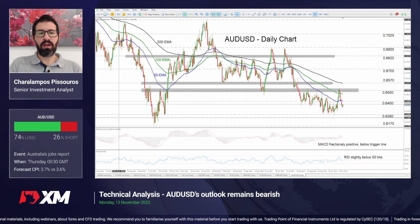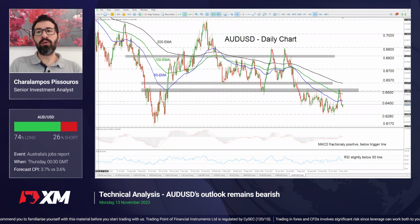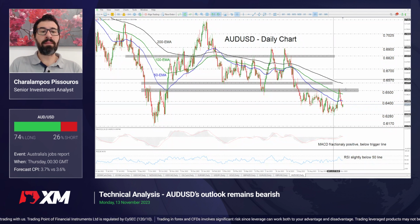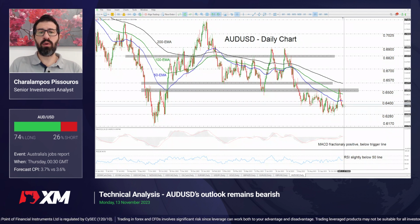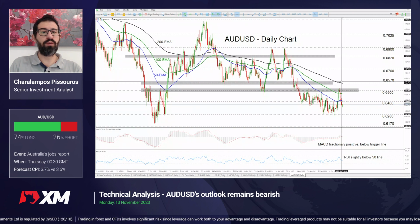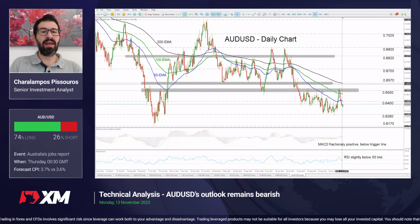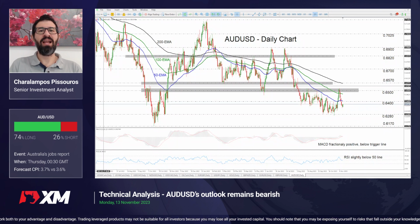Now, for the outlook to start looking bright in this pair, and also to suggest that the bulls have stolen all the bears' swords, the pair may need to emerge all the way above the crossroads of the key area of 0.6570 and the 200-day exponential moving average.